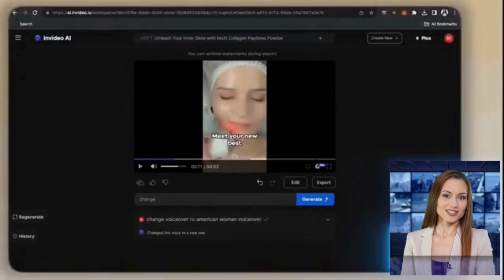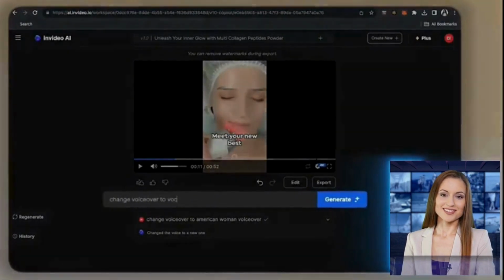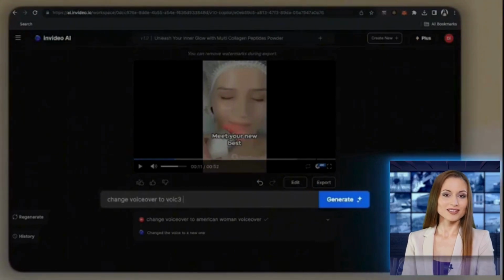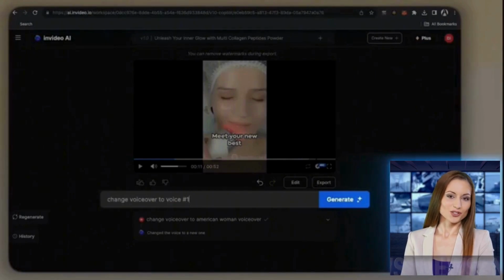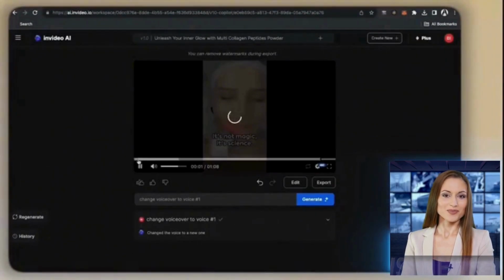Okay, so now I'm going to show you an even crazier thing that InVideo AI does, which is actually cloning your own voice and putting your own voice into the video. So I actually already gave InVideo AI a voice memo of my own voice, and I'm just going to type in here, change voiceover to voice 1. I labeled my voice memo that InVideo AI has to voice 1, which is why I say it here. Then just click on generate. And you can now see that my own voice has been cloned and put into the video.